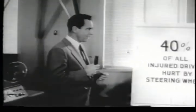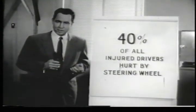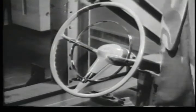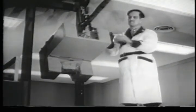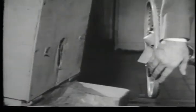I'm speaking to you from the Ford Test Laboratory, where you're about to see a demonstration of Ford's new Lifeguard steering wheel. Developed by Ford, after research revealed the following startling statistic. 40% of all injured drivers are hurt by the steering wheel assembly when they're thrown against it as a result of a sudden accidental stop. First, let's look at a conventional steering wheel. Notice how the steering wheel hub is on an even plane with the rim. Now, watch what happens when this 167-pound wood block is hurled against it. The rim collapsed, and the exposed hub speared the wood block.